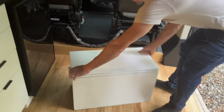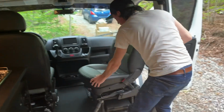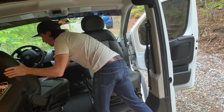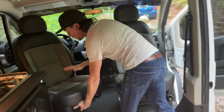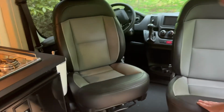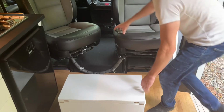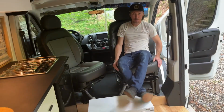While I've got this out, I can show you the swivel seats. They both just pop around real easy. Anybody familiar, we're looking into these. These are the thinnest ones you can get, so the seats sit as low as possible. You could also keep it here as a footrest. All kinds of different uses for all these items.